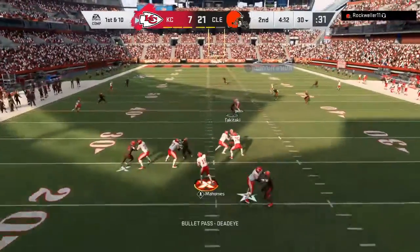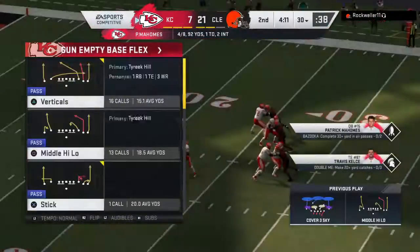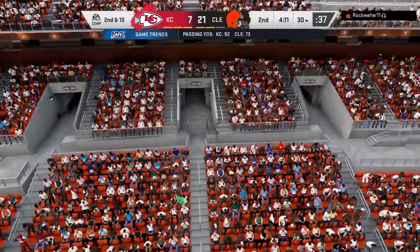No doubt about it. I wonder now if they're going to try to increase the urgency a little bit, maybe pump up the pace, maybe go 2-minute. Who knows? Let's see what they decide to do. Meanwhile, they take a shot to start the drive, but this is going to wind up incomplete.